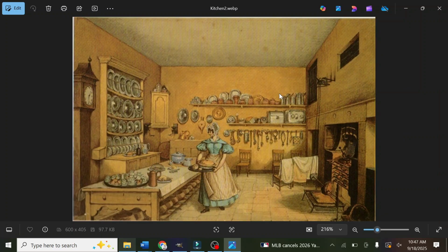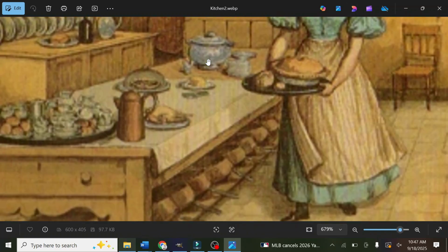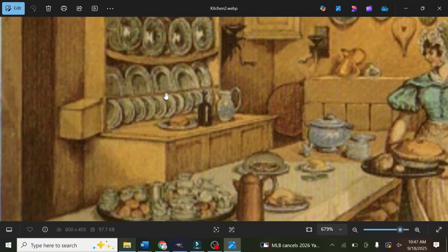All right, this is Mary Ellen Best. This is going to be either England or France, and so you see all the kitchen implements. This is 1830s, but you see all the dishes.